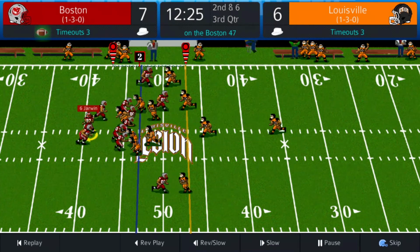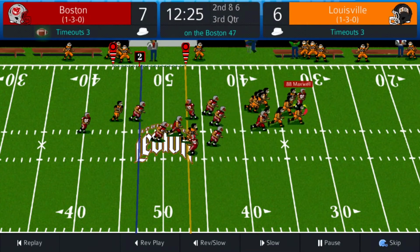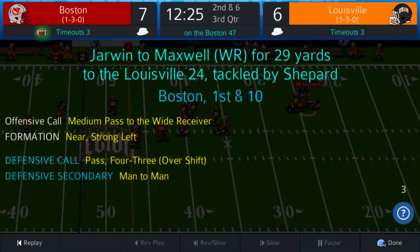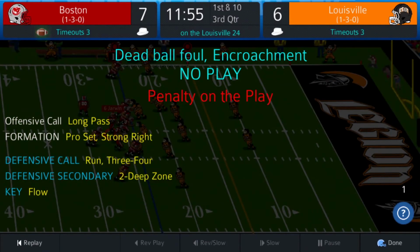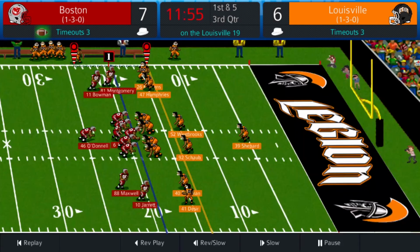2nd and 6. Jarwin back to pass. Picked up the blitz. Maxwell this time. Maxwell to the 30, to the 25. Gets it to the 24-yard line. 29 yards on the reception. Flag on the play. Encroachment makes it 1st and 5 from the 19.